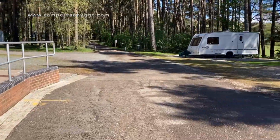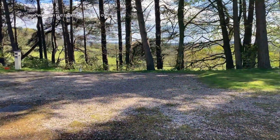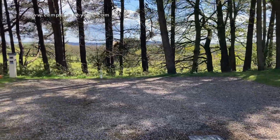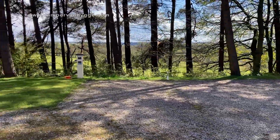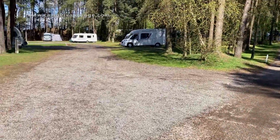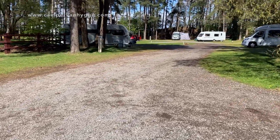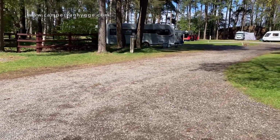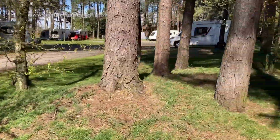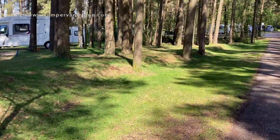Here we go. Here's the view out to the right hand side, which is actually a very pleasant view as well. The undulating fields. Another loop where the pitch is all worked round, and they actually run back behind the facilities block. Most of the pitches look to be hard standing. There's a few grass ones here and there.